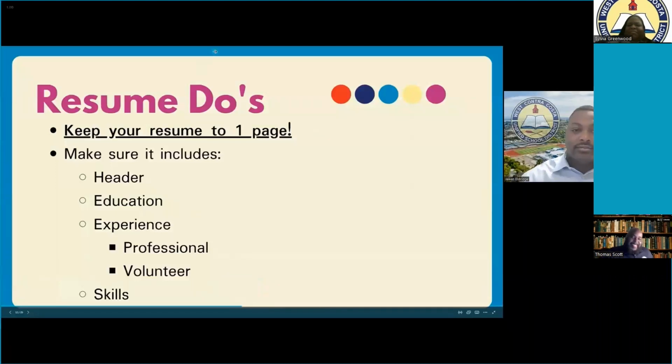Yep. All right. And the last thing about your resume do's, we would like to keep your resume to 1 page. We know you have tons of experience and could go on and on, but 1 page is more than sufficient. Again, make sure that you have those headers, education, your experience, any of the things that really highlight why you're the best candidate for this position and why you should be called in for an interview.